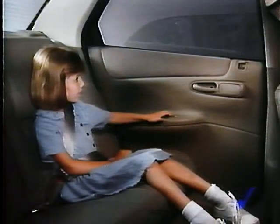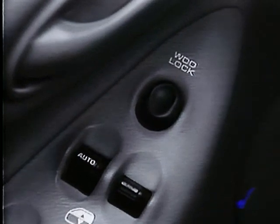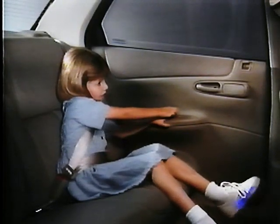For an added measure of safety, the power windows may be temporarily disabled by activating the power window lock located on the driver's door. Simply press the lockout button and the green status light on each passenger window control will extinguish, indicating that all but the driver's window are locked out and may not be opened.